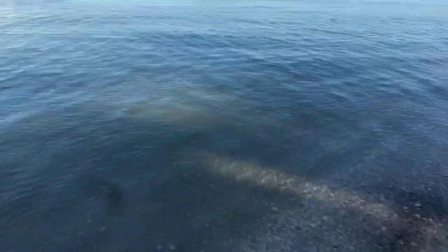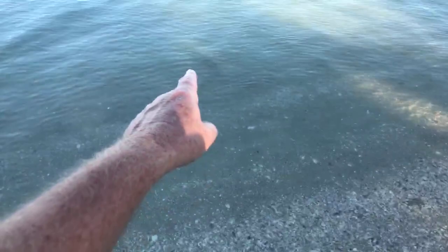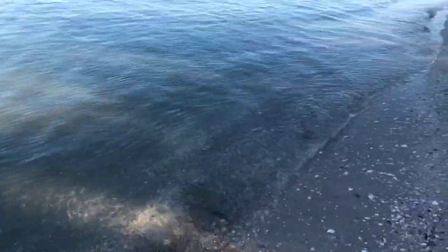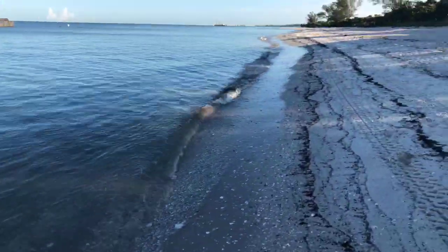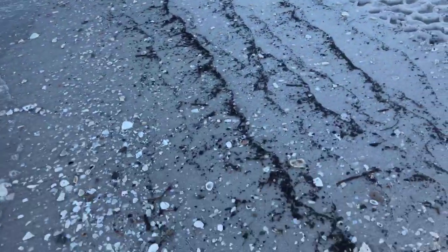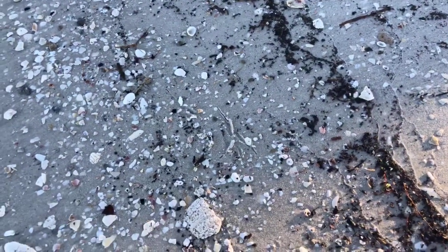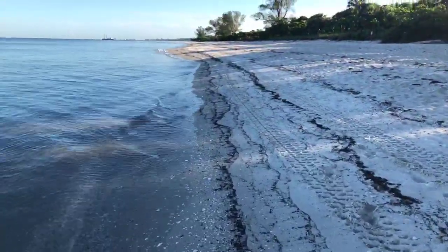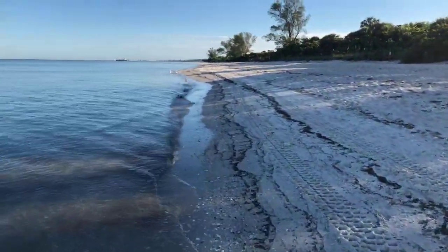Ooh, there's a big snook right here. See it right there? It was right along the shore. Usually they dart off when they spot somebody. I don't know if you got to see the shadow of it swimming away. A lot of snook here at the beach. They're smart. You're not supposed to be fishing down here in areas 1, 2, 3, and 4, so that's why they hang out down here.